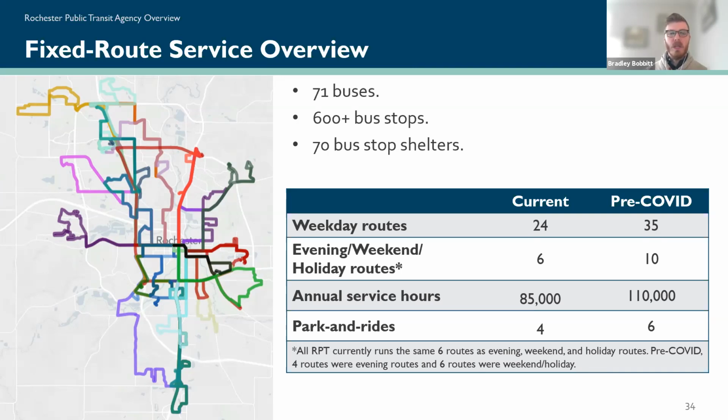So we're still running those weekend and evening routes. There's 6 of them. There used to be 10. It's a little deceiving though, because 4 of the routes were evening routes and 6 of them were weekend routes. And now we run those 6 routes, weekends, evenings. So during certain periods, there's actually expanded coverage.